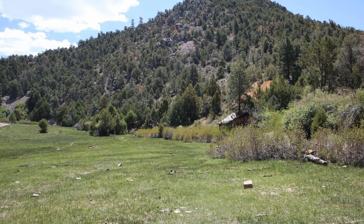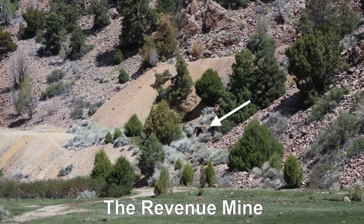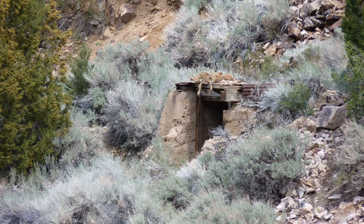Here's a campsite. Pretty nice. Pretty level. Nice. All the mines and the old buildings all around it make it for a real interesting place to spend a weekend. This is not a mine at it, but it's a place where they store their explosives.